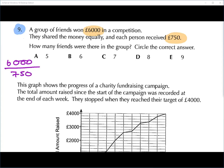So we start cancelling. Divide by 10, divide by 10. So that leaves us with 600 over 75. Which number will divide into 75 and 600 that we can use to cancel? Give me a number. 5. 25. How many 25s in 75? 3. Fantastic. How many 25s in 600? So there's 4 in each 100. 24, because there's 4 25s in each 100, and you've got 600. So 6 times 4 is 24.